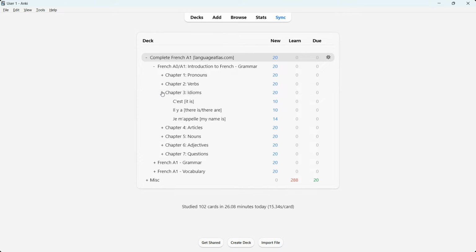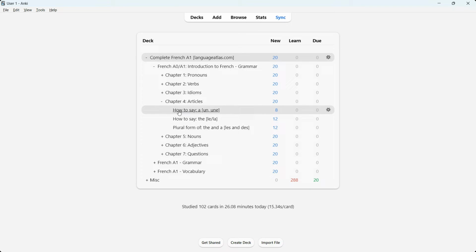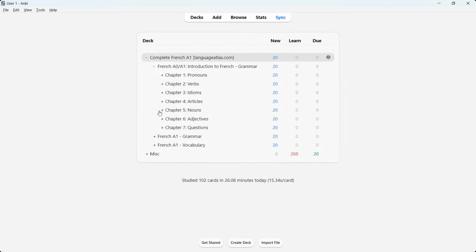We have chapter 3 idioms, where we learn how to say some important idioms: it is, there is, there are, my name is. We have chapter 4 articles, where we learn how to say the definite and indefinite articles, so the, a, and the plural forms, which will be un, une, le, la, les, and des. We have chapter 5 nouns as well, how to make nouns plural in French.